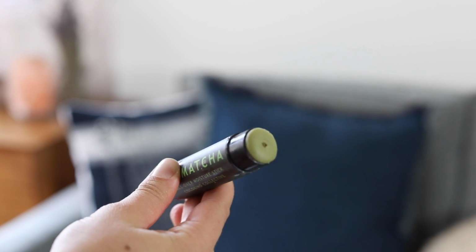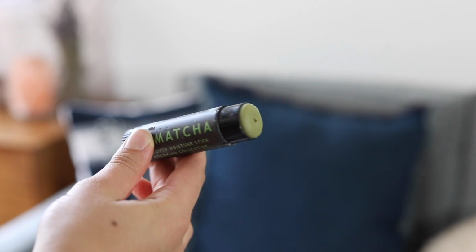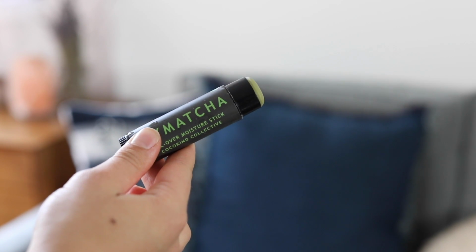I'll use this a little bit extra at night. Like, I'll really kind of layer it on at night, and I just do 1 or 2 swipes during the day because I follow this up with my final product. So I love this thing. It lasts forever. It's USDA organic. You can buy it on Amazon. You can buy it at Whole Foods.